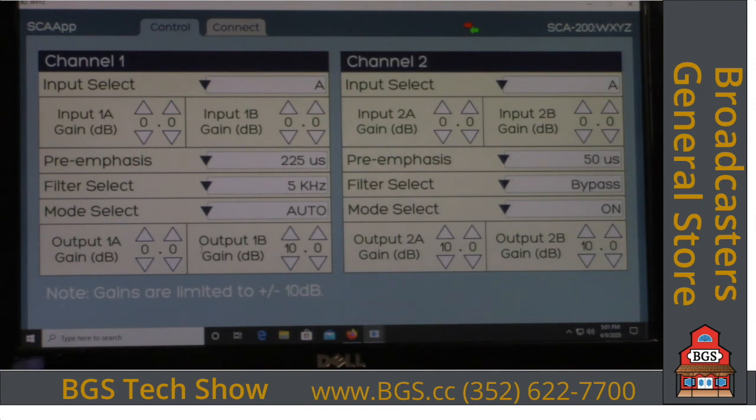So once you've done that, the unit's all set up, and you can go ahead and operate the SCA generator into your transmitters, and that's all you need to do.